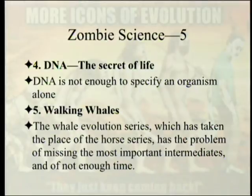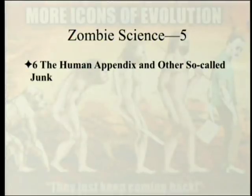And then the last chapter we talked about was walking whales, which takes in the whale evolution series, which has taken the place of the horse. Some of us from way back remember the horse. It has kind of faded from view. But it has the problem of missing the most important intermediates and of not enough time. And now it's really getting squeezed by a jawbone of a Basilosaurus, an actual whale that was found in Antarctica that appears to predate most, if not all, of the standard whale series, which kind of makes that moot. But today we're going to be talking about the human appendix and other so-called junk.